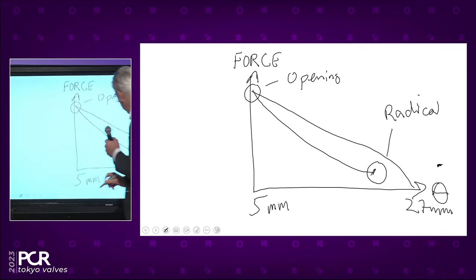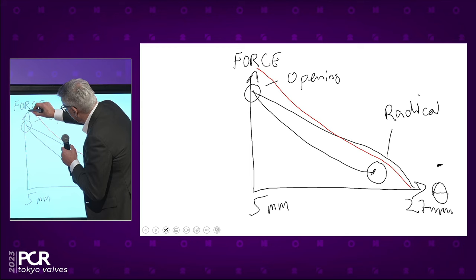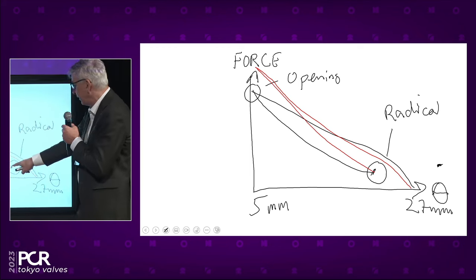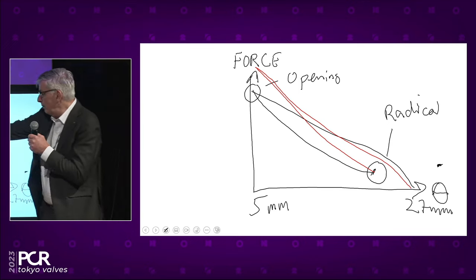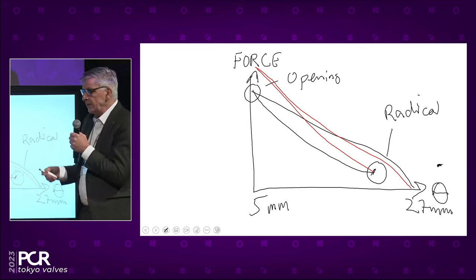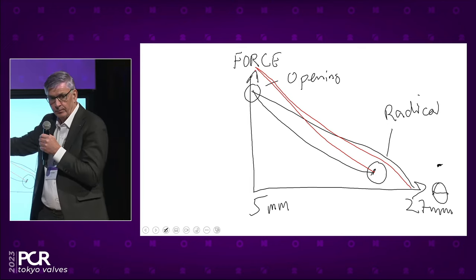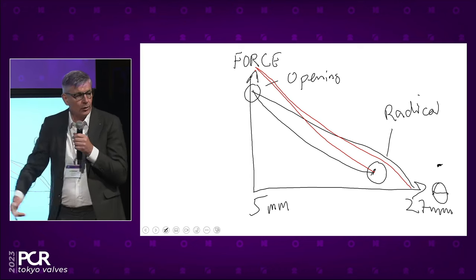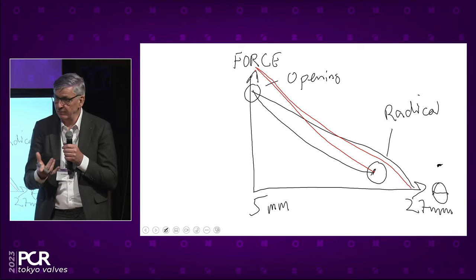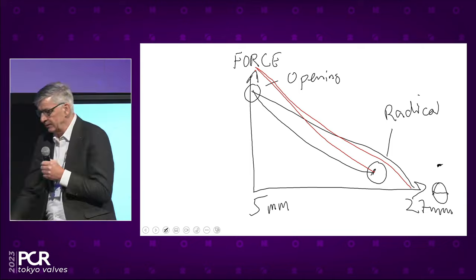So let's say we have another valve here. We can use the red color. It's going to come up in a similar way, but it's going to hit a little bit higher here and come down here as you deploy it. And you see the radial force is the same, but there's a difference in the opening force. So what is the trade-off of having a higher opening force or lower opening force? If you have a higher opening force, you need less predilatation before you actually implant the valve, but you're also going to have a less flexible system.